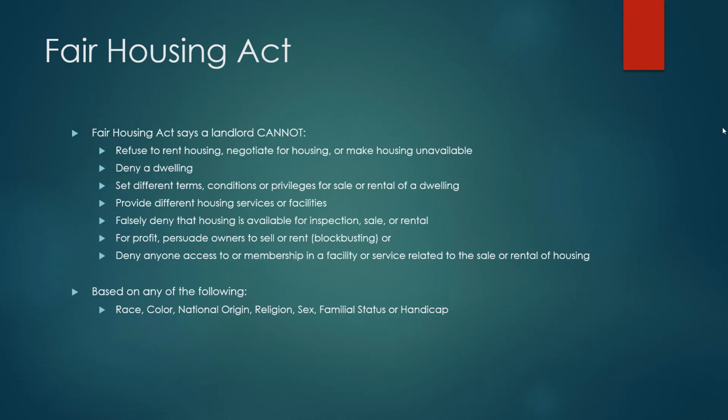Do not discriminate. There are people whose jobs it is to call and say, have an African American sounding voice and an African American name, and say, is this unit still available for rent? And you say no, and then 20 minutes later, someone with a Caucasian voice calls and says, is this unit still available for rent? And they say yes. Guess what? You're in a lot of trouble. Don't mess around with this stuff. You shouldn't be discriminating in any form or fashion.